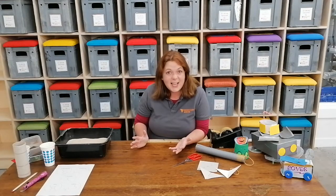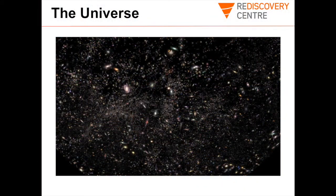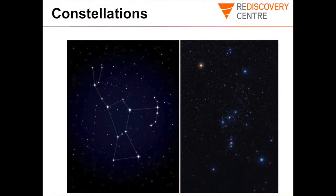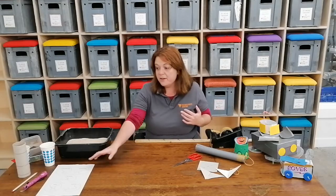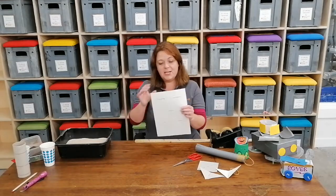So humans have been studying the stars for thousands and thousands of years, and oftentimes when we look up at the night sky, we want to make sense of it. We want to see what exactly is out there. So what humans have done is we've created patterns or constellations from the stars. That's when we look up at the night sky and we see a pattern of stars and we say that it forms a picture. So these are some of the constellations as well.